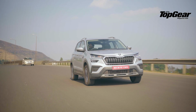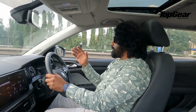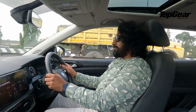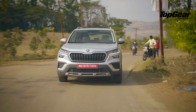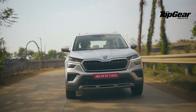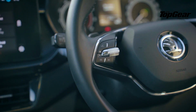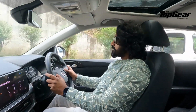The Volkswagen Taigun GT Plus feels absolutely sportier at night. Compared to that, the Kushaq gives you white ambient lighting, which feels understated and classy at the same time. We're not quite sure if it is the case with the car that we are driving, but the brakes on the Skoda Kushaq feel much mushier compared to the Volkswagen Taigun. All the buttons on the Skoda Kushaq feel like they are made out of quality materials.